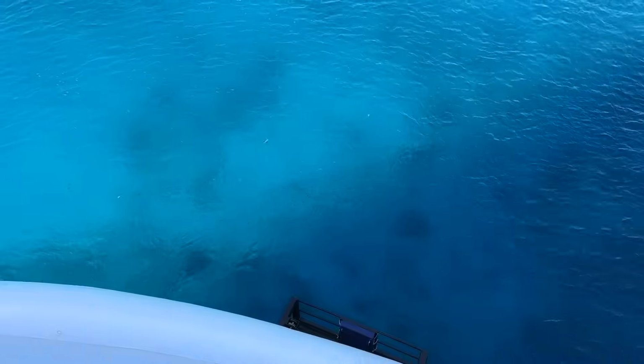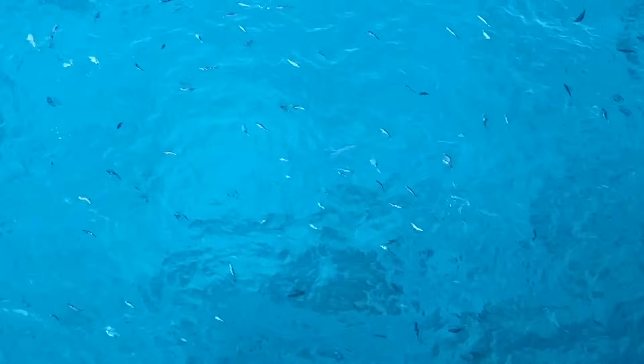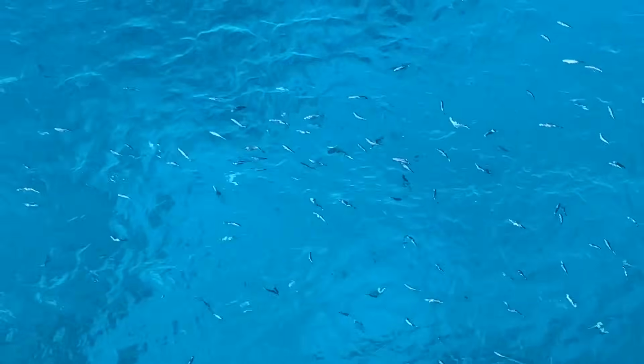You guys, look at all these fish in the water. Can you see them? That's a big one. In the center screen, it's kind of a big little blur. All those fish.